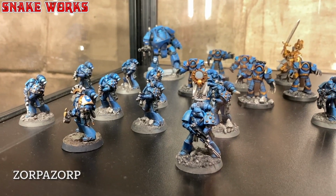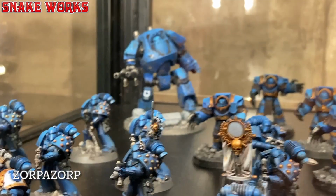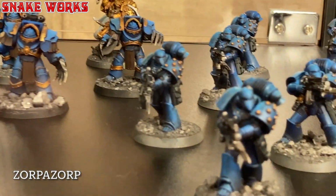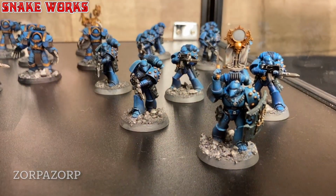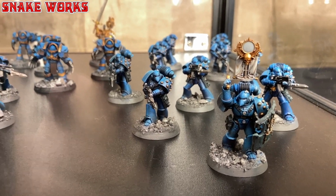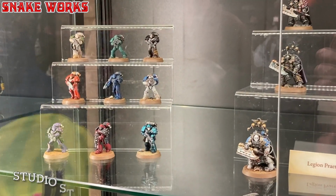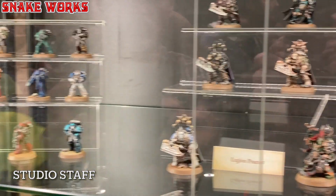These are Ultramarines and they were painted by Zorpazorp. The blue on these was really nice and I was impressed with how he made Ultramarines look interesting. They got flown in all the way from Australia, which was fascinating to me. I was then able to get a look into the cabinets.